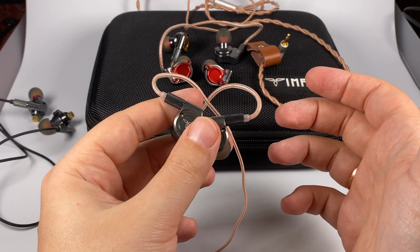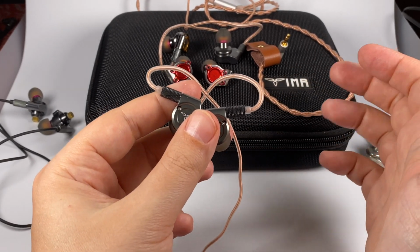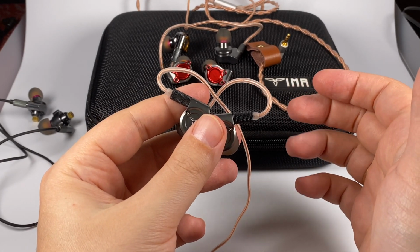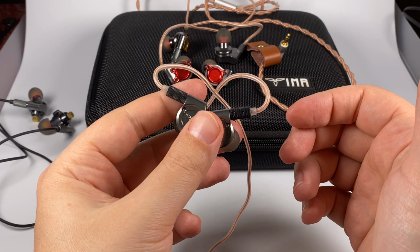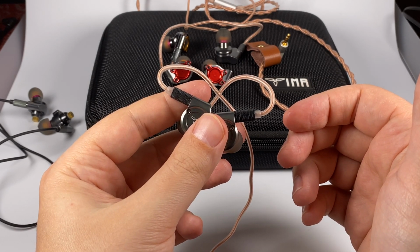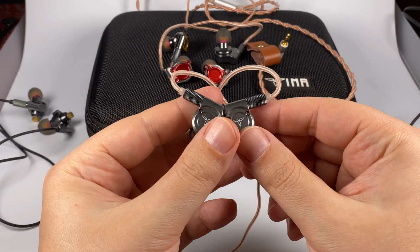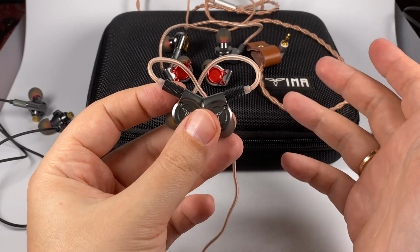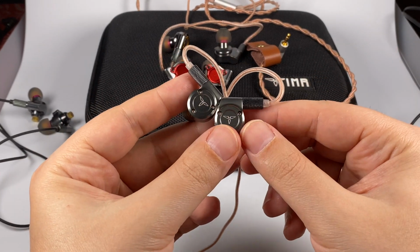You know, IMR is a boutique company, so they don't have stable product lines. They release a few new models every year, and that makes my wallet cry a little bit, but still I like their tuning, so I will keep getting new models, collecting them just because I like them.